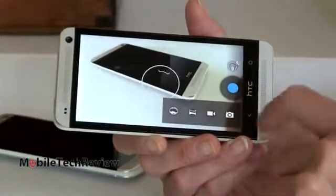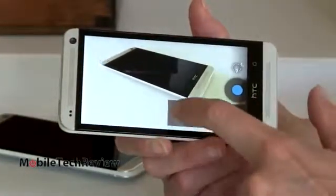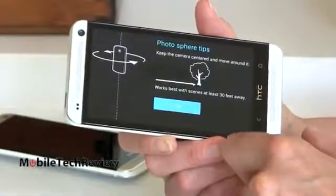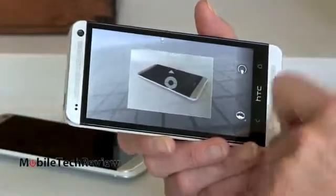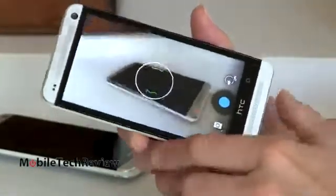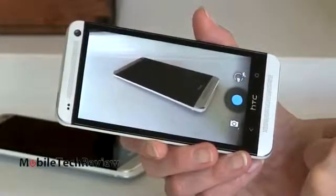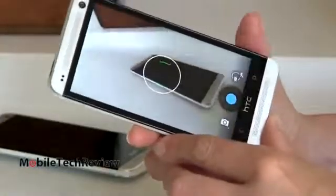And right here you can get to your shortcut of video, camera, panorama, or this full circular panorama function, or photosphere. So it gives you tips on how to do that, and so you just start moving around, creating a planet-wide, shall we say, image. Now, one thing about this camera, 4 megapixel ultra camera on the back, really good at low light, that hasn't changed, and Google actually did a pretty good job here.